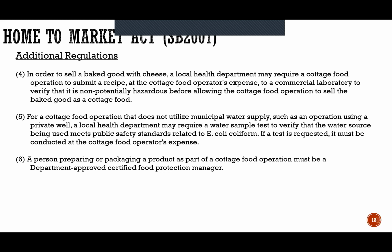The next thing is if a cottage food operator is not utilizing a municipal water supply, so a public water supply, if they are on a well, then the local health department can ask for testing of coliform or E. coli on an annual basis. So if they are on a well, please do ask that question. I think it's on the application, and then definitely ask for lab testing. Even if they're not using that water in the product itself, they're still going to be potentially washing their hands, doing dishes, etc. So we want to make sure that that water supply is safe.